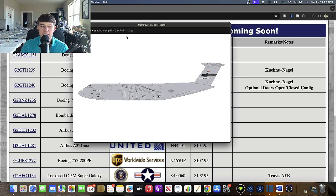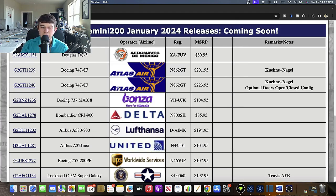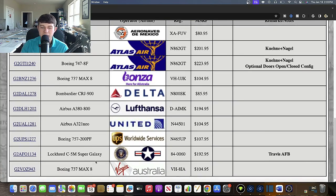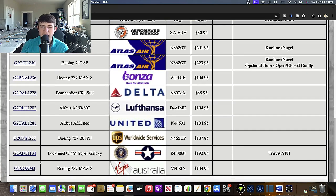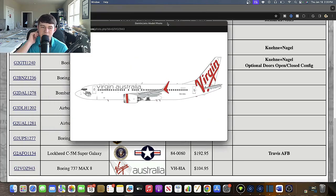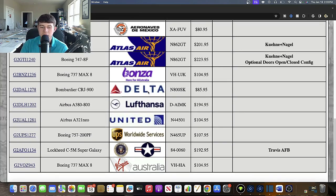So very glad to get to see that right there. Very nice. And then we have the Virgin Australia Boeing 737 MAX 8 to round it out here in 1-200. Victor Hotel 8 India Alpha. So glad to see this coming up also from 1-400 last month, and good variety for all those collectors. Certainly a nice month there for Australian collectors in both 1-400 and 1-200 scale.